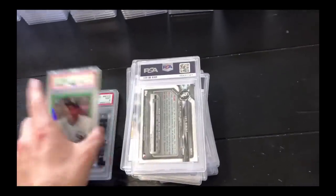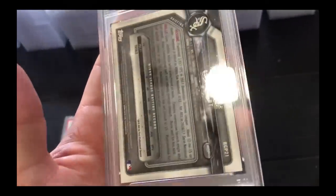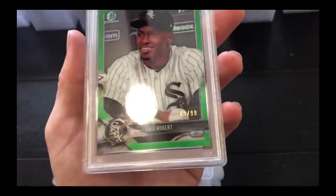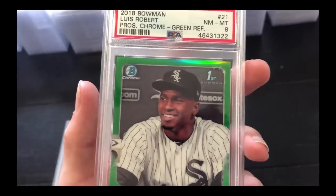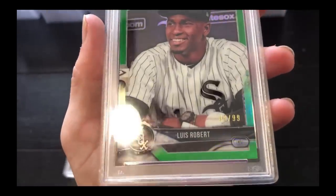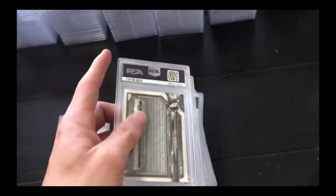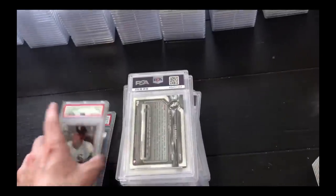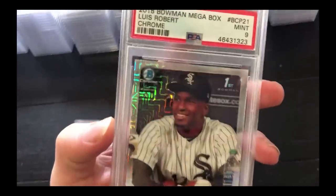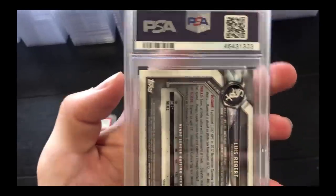Okay. So I got another one here. Oh, yeah. There's 99 of them. I got two of them. There's 99 of these. This is 49. Looks pretty centered. Corners look good. I know there wasn't a ton of surface issues. Oh, that's, you know, PSA just made a mistake. They just made a mistake. They playing with me, man. They get me next time.